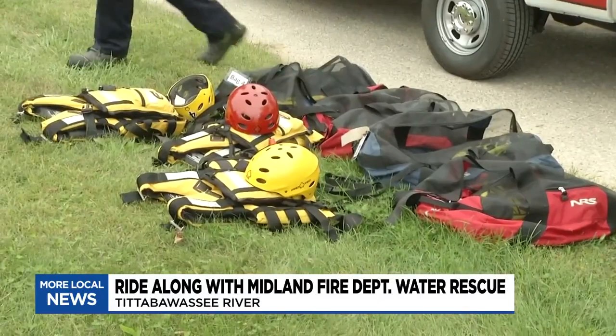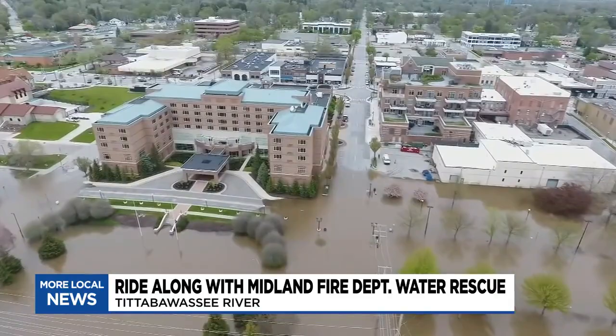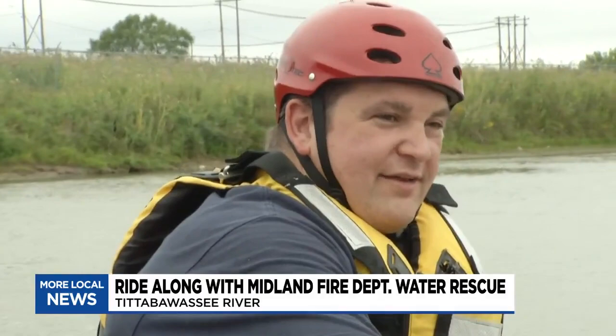Though the water was calm, this is the same river that made the Tridge impassable during 2020's flood. Our phone rang and said, get to station one. We're going to start giving out evacuation orders. And then it was just a mad sprint for the next 48 hours.